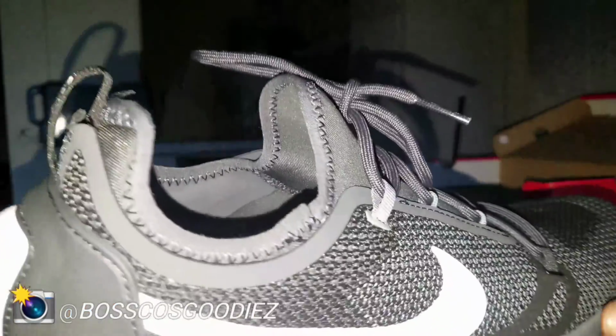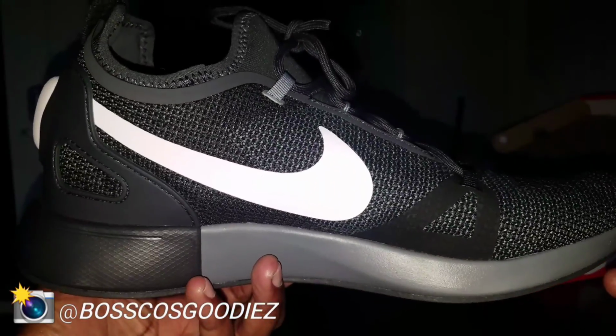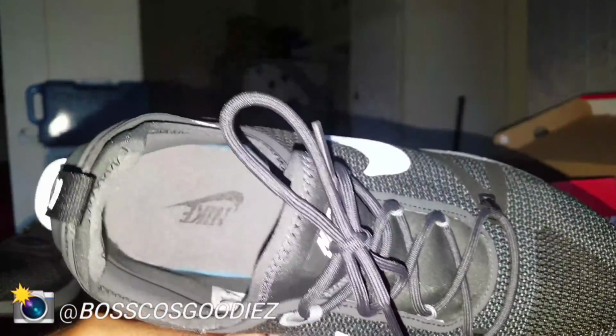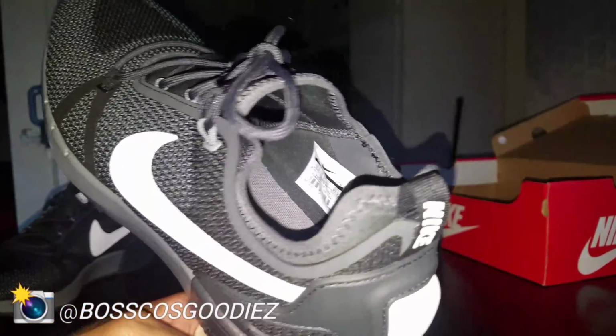Let me know what you guys think about these bad boys. Very dope shoe. They had them in many colorways. One or two other colorways I wanted to bite on, but this is the best one. Pretty much a charcoal gray, smoke gray, and black. Got the Nike logo on the inside there. These ones are size 12.5.